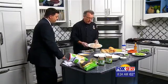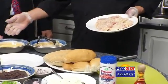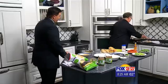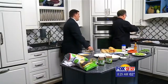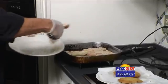So I've got some pork cutlets that come sliced thin from our meat department, or you can slice them yourself and pound them out. Egg wash, some panko breadcrumbs with salt, pepper, garlic powder, and onion powder. I'm using an electric skillet that my grandmother gave me. It was hers, so it's an oldie but a goodie. 350 degrees, 2 or 3 minutes per side, and that's what you got.